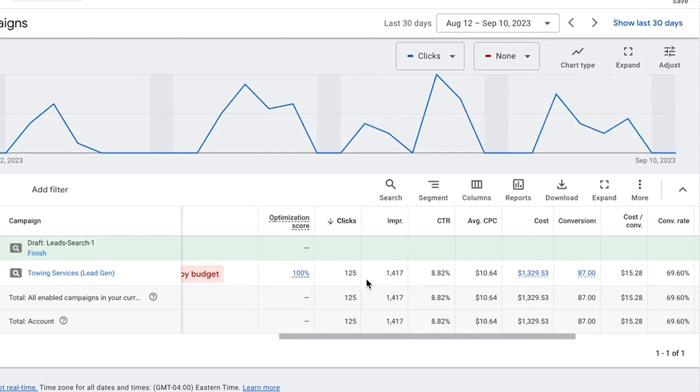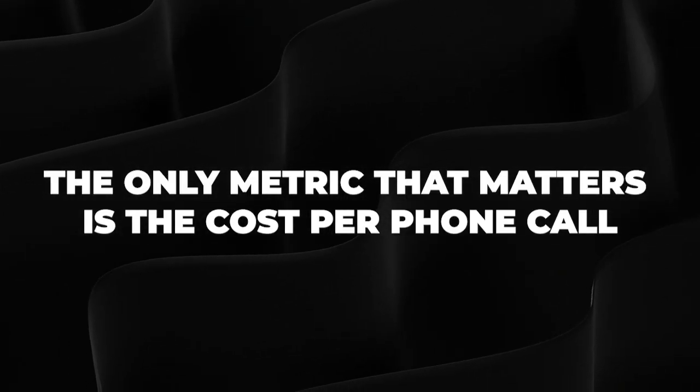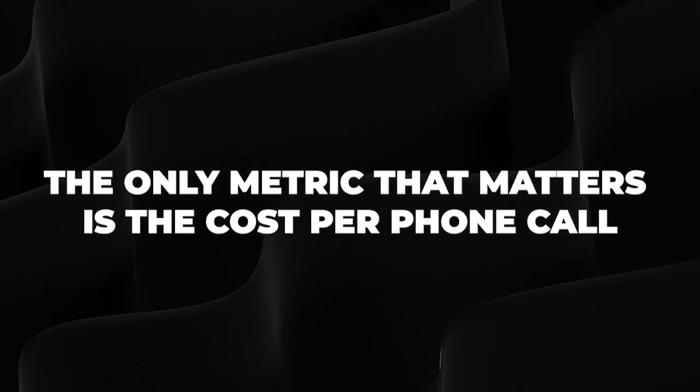So 125 clicks from him, 1,400 impressions, 8.82% click-through rate, which means people like the ads they're seeing and they're responding to them based on the searches they made in Google. Average cost per click is about $10, $10.50, which don't worry about that. The only metric that matters is the cost per phone call.